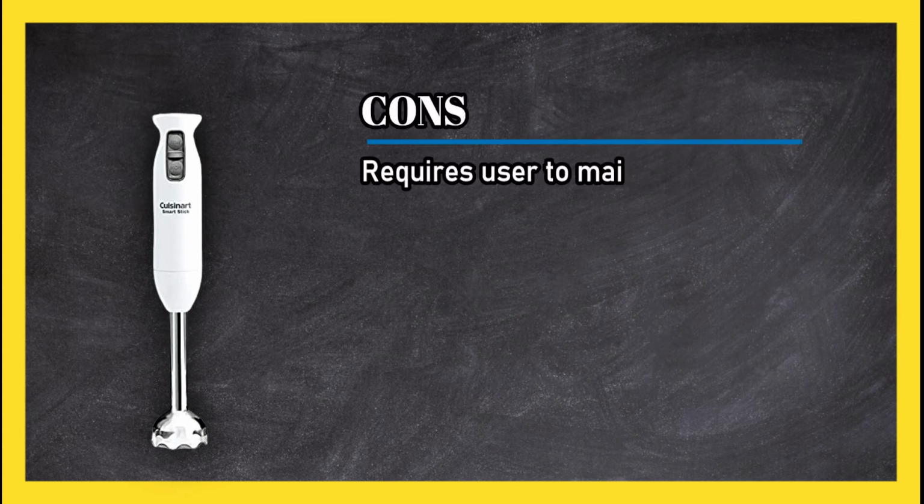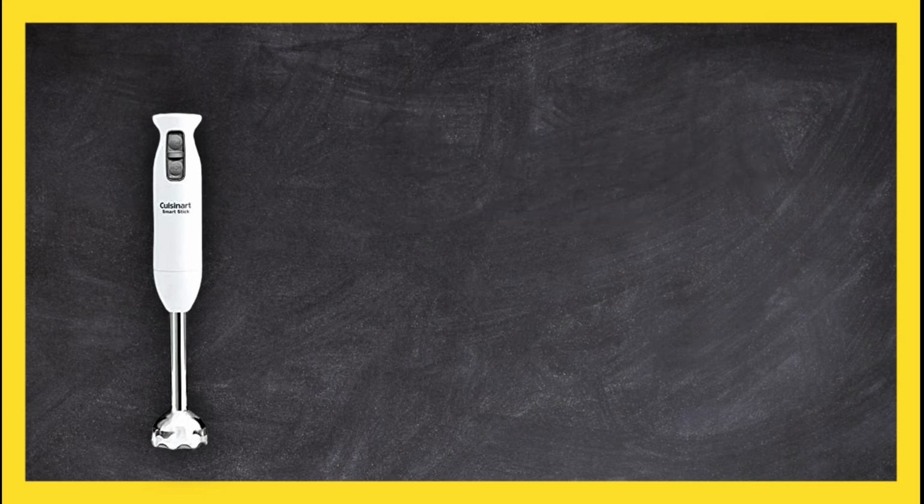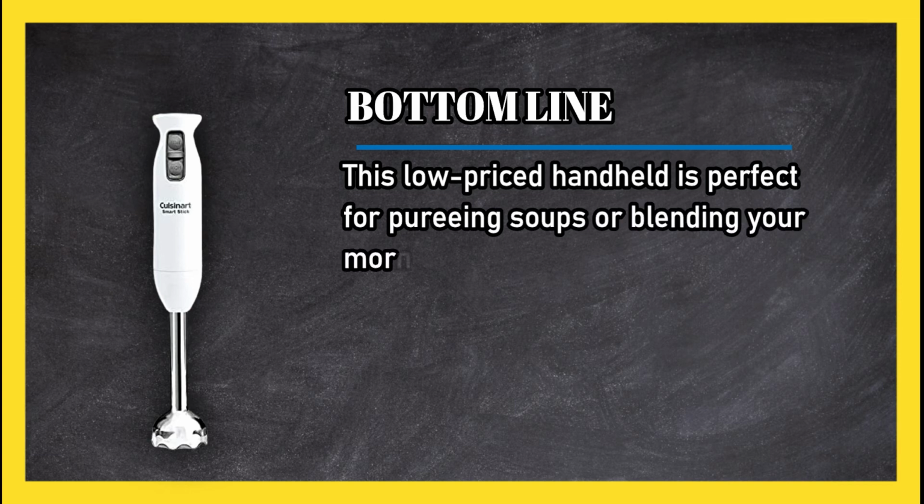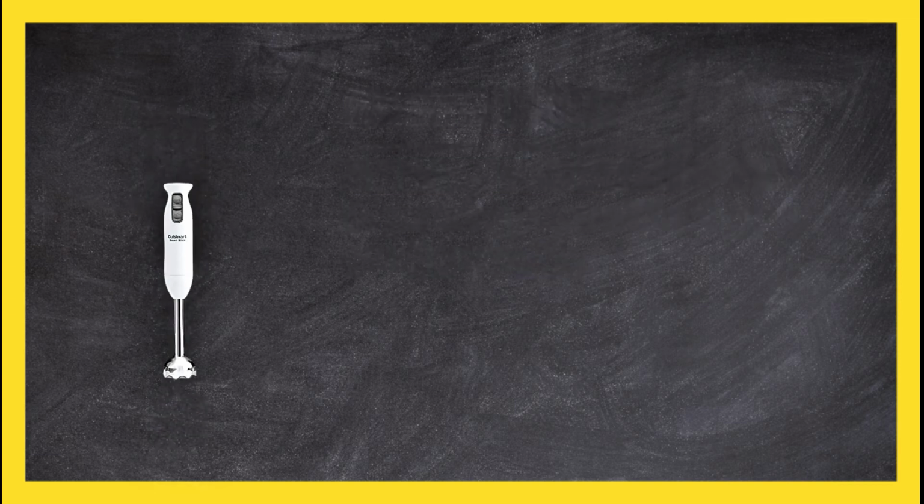Cons: requires user to maintain consistent pressure on the button. Bottom line: this low-priced handheld is perfect for pureeing soups or blending your morning smoothie.